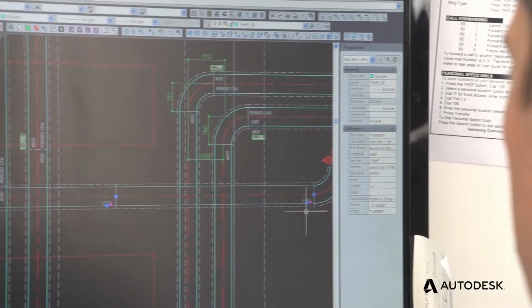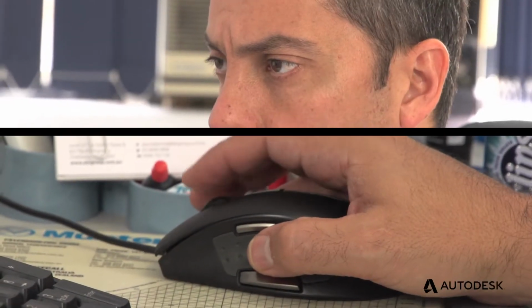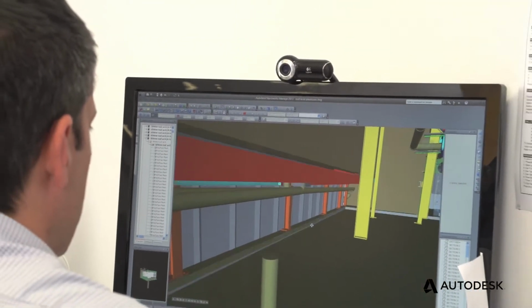Using the BIM software certainly makes our jobs a lot better. The BIM software that we use makes things clearer. It highlights problems and puts them up in a readable format that anyone can see and understand very quickly.